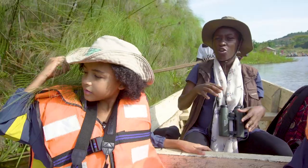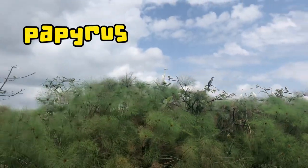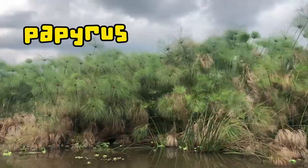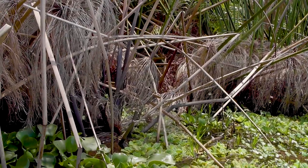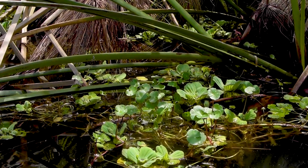Our young explorers are looking closely at a plant that looks long and straight. Mm-hmm. I think it's papyrus. The papyrus is the dominant vegetation in this wetland. So the papyrus is a very tall vegetation, can grow up to 6 meters high. It's adapted to living in the wetlands. It has air pockets that help it to keep afloat.